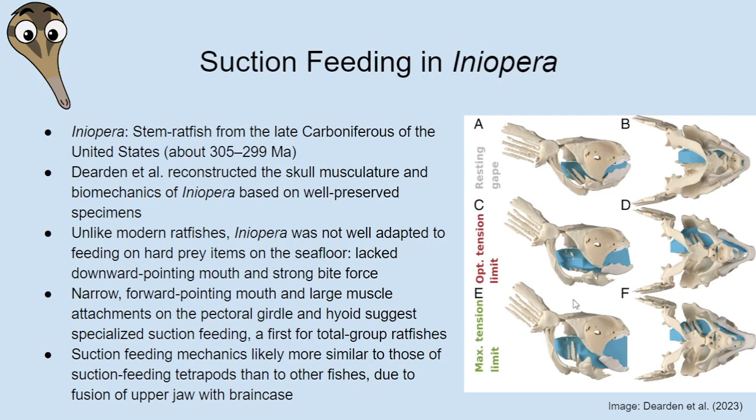And in addition to big muscle attachments on these parts of the skeleton, Iniopera also had a very narrow mouth, and you can see that on the image here. The three images on the left are viewing the skull from the side. But on the right, those three images, you're viewing the skull from the bottom. And so you can see towards the right there, the tip of the mouth is very narrow in Iniopera. And that's exactly what you want if you're a suction feeder. You want a very narrow opening to your mouth, but being able to expand the back of your oral cavity or throat to be very wide, so you can suck in a large amount of water into this very narrow tube, and then hopefully engulf your prey along with that.